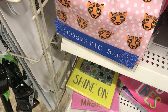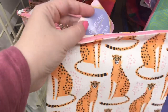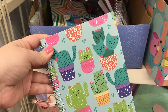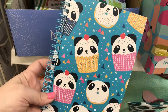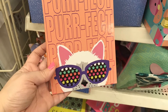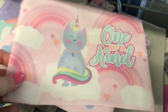In the Fun Find section, they have these new cosmetic bags that are leopard print. And look at this cute spiral notebook that says Catitude. Another with cactus cats. This one's my favorite. I love the panda cupcakes. And this perfect cat with her sunglasses on. And they even have some matching cosmetic bags to go with the notebooks.